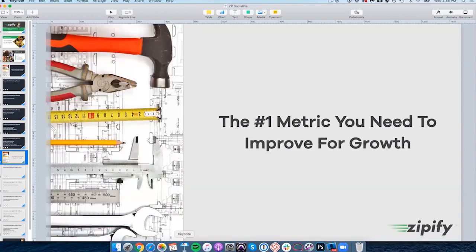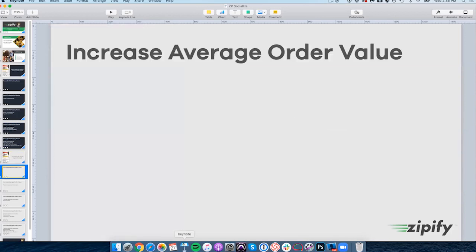And that actually leads me to the next point, the number one metric that most people don't focus on when they're trying to increase sales. What we see is that a lot of times people focus on, hey, what's the conversion rate of my ads, my landing page. And yes, that is important, but that doesn't allow you to scale your customer acquisition. It does in a way, but not in a way that you can count on.